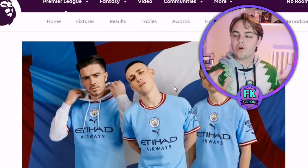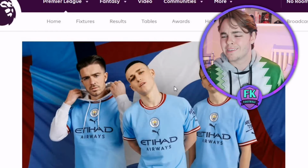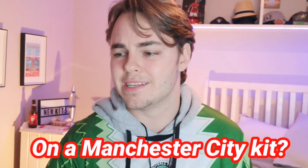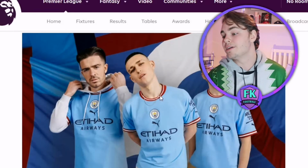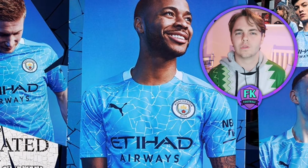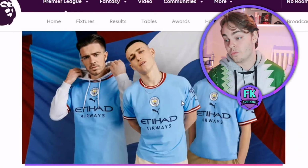Now, moving on, we've got one of the more controversial kits. I've heard so many people say some really weird things. Obviously, lots of people saying, oh, how can you have some sort of red on a Manchester City kit? It shouldn't be legal. But for me personally, once again, I don't think it's bad. I think it's a nice break from the blue itself. I mean, it's better than the floor tiling one they had about 2 seasons ago. But yeah, at the end of the day, I think it's a really solid kit.